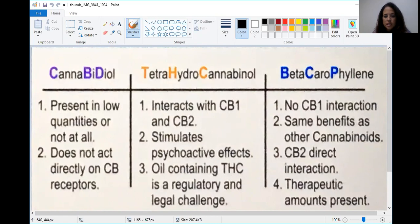And oil containing THC is a regulatory and legal challenge. Just because of why it affects your brain in that psychoactive way, it can also cause things like drowsiness and things like that that aren't always desired. We see that BCP or beta-caryophyllene is a much better choice when it comes to influencing your endocannabinoid system. It does not affect the CB1 receptor, and it has the same benefits therapeutically as other cannabinoids do. And the BCP has direct interaction with the CB2 receptor, and there are therapeutic amounts present in our Copaiba essential oil. So that's really great news as well.